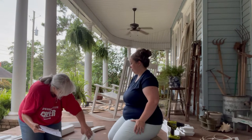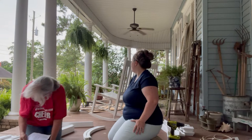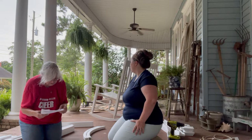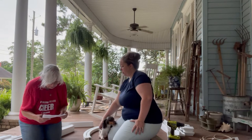Princess, stay up here. Let me really run down the stairs. Princess, come here. Now. Okay. Good girl.